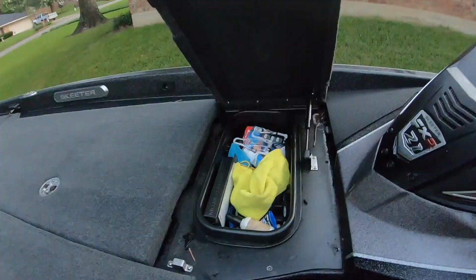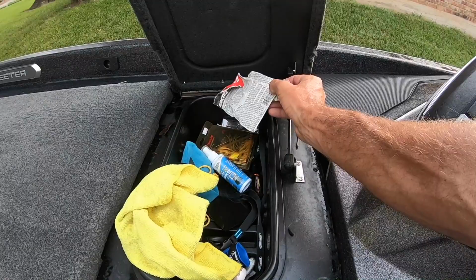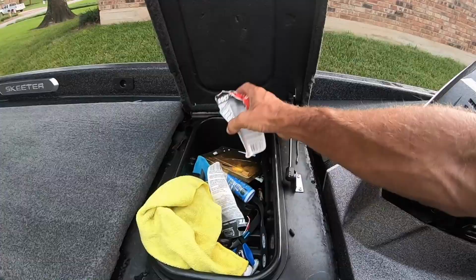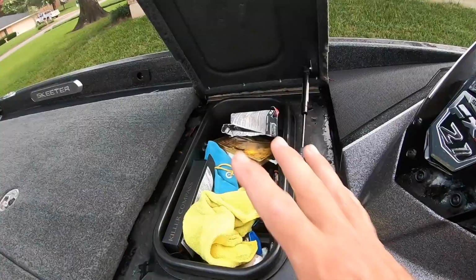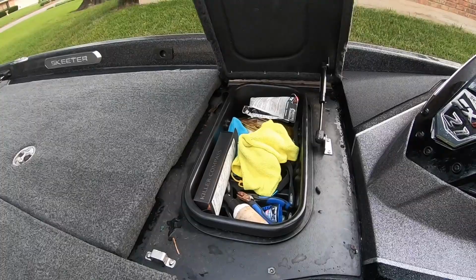This is my little dry compartment. I keep glue in here right now, a random Picasso. Man, what in the world do I have this for? Oh, I have it in there for that blade. I usually keep all my keys and wallet and everything in here. The reason I do this is, so far, it never gets wet in there.